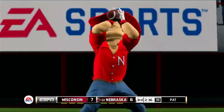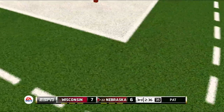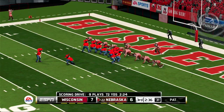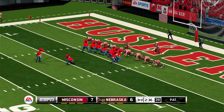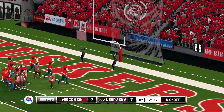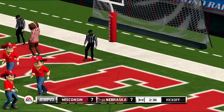Brady's a physical football player, but he's also got the finesse to make a big impact in the passing game. They'll line up for the extra point in an attempt to tie the game. And he tacks on the extra point. A 9-play, 75-yard drive, and that's good for a touchdown.